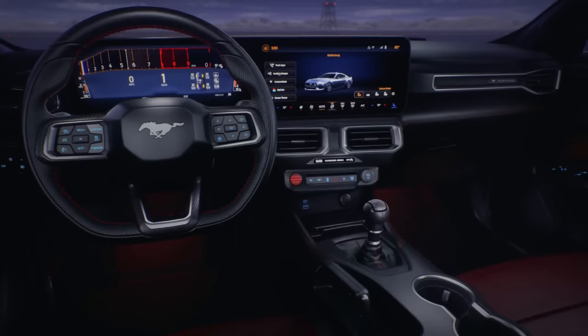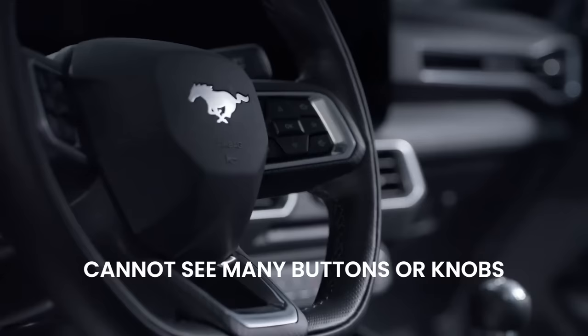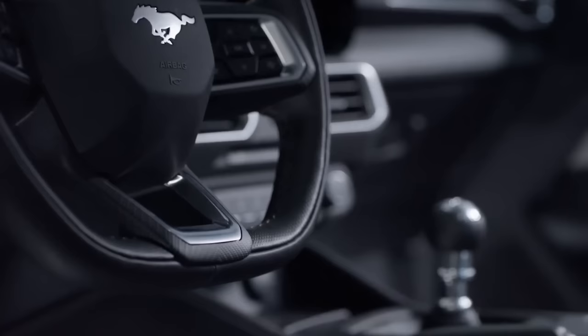Interior is built with good quality materials with nice stitching, and the seats are comfy and wrap around you tightly to hold you when you take sharp corners. You cannot see many buttons or knobs inside. You have a 12-speaker sound system here. What you notice first here is the screen.